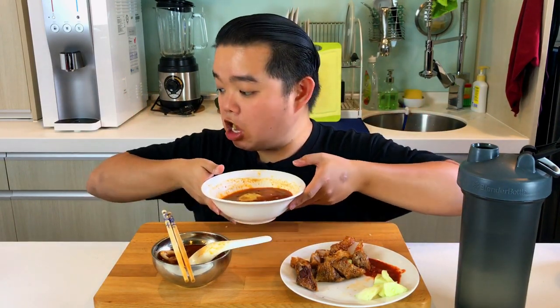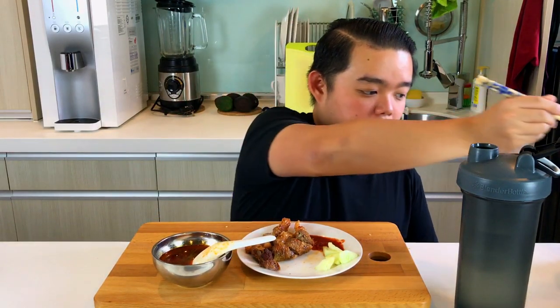I'm not gonna eat this egg, it's just too much. So, I'm done with my prawn mee. Just left this. And one squid. Do you want the last squid? Can I? Sure. Yeah, no more squid.